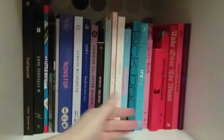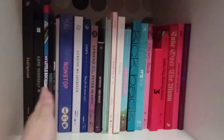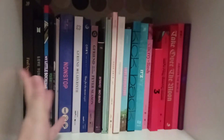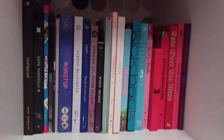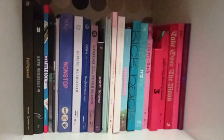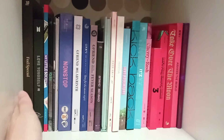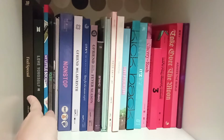And then we've got a mess of albums on the back. Honestly, I kind of wanted to do a rainbow thing, as much as I could, but I gave up while doing it. For pretty much all the groups, except one, I wait until the album is out, and if I really love it, I buy the album. That's the case, for example, with Twice, so I've got here Feel Special.